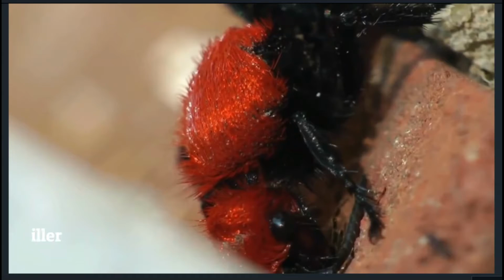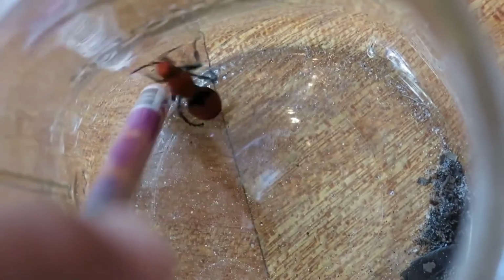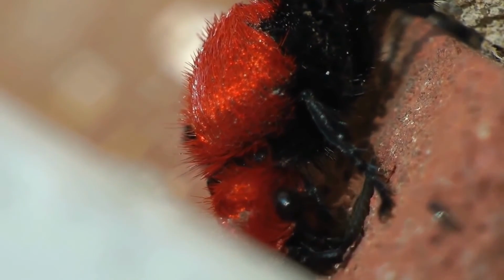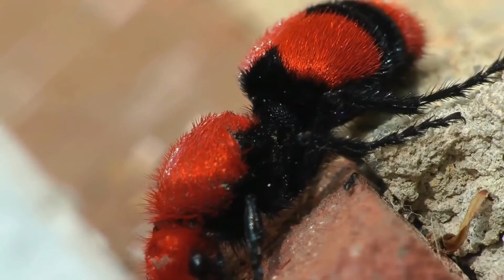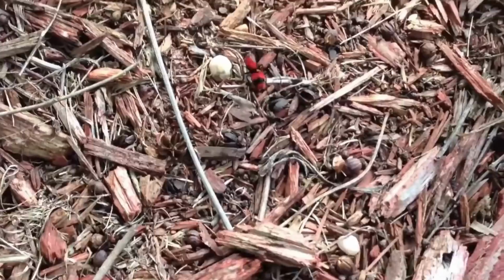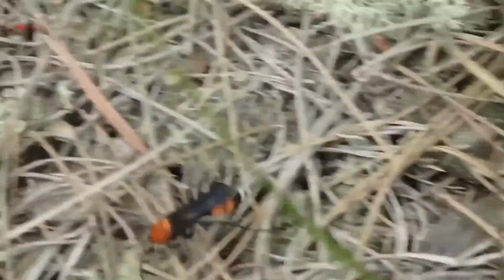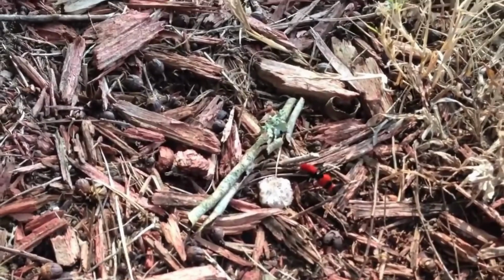Number 1. The cow killer. The eastern velvet ant, also known as the cow killer, is not an ant at all though. The female looks and walks like one. The cow killer is actually a type of wasp, and the wingless female has a ferocious sting that is rumored to be strong enough to kill cattle. For humans, this sting is extremely painful, and this insect should not be handled at all costs.